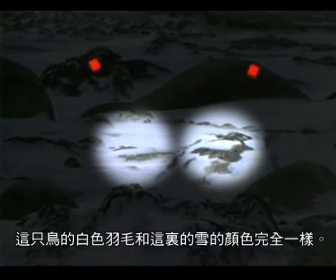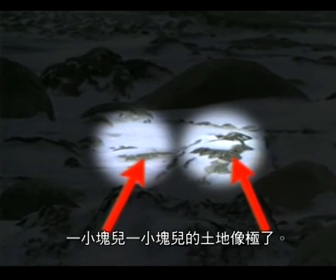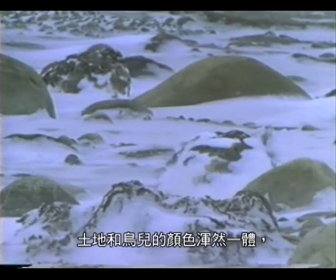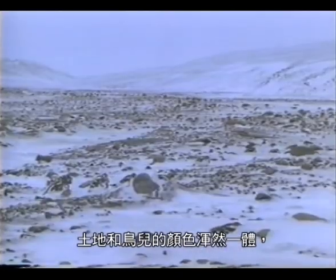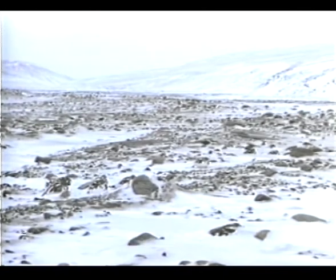The bird's white feathers are an exact copy of the snow. The patches of ground remaining among the snow have been faithfully reproduced on its feathers. Ground and bird are exact copies of each other. It is almost impossible to distinguish them.